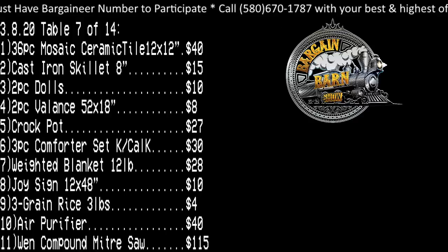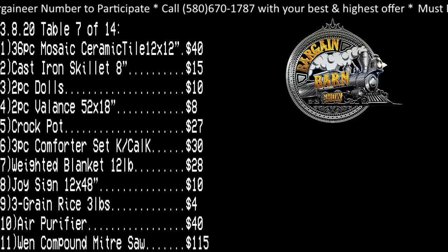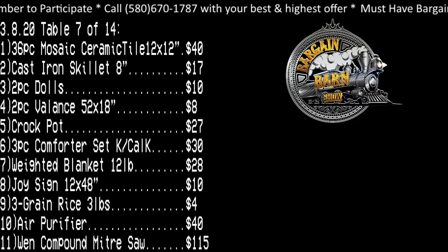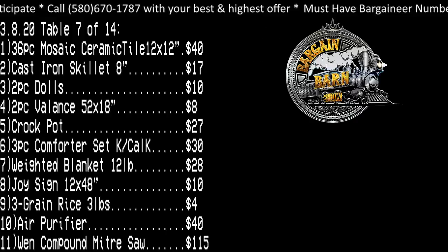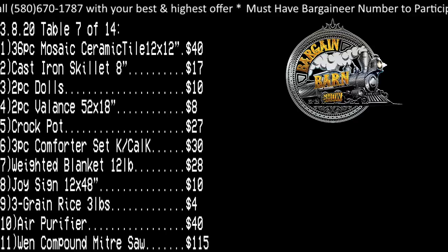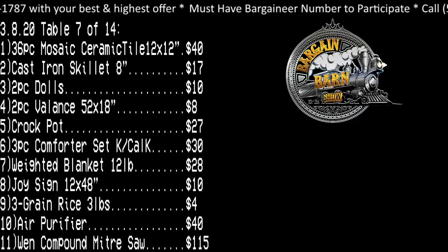And we will have a really super nice queen mattress coming up here in a little bit. It is one of the nicest ones we've sold in several months. It's a pretty pricey mattress, so if you're looking for a really good one, there'll be one here shortly. Matter of fact, that might be the next table.